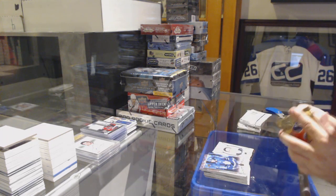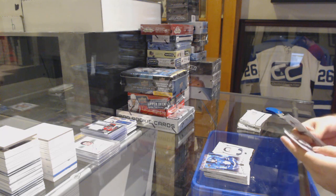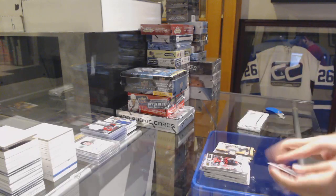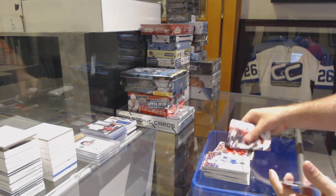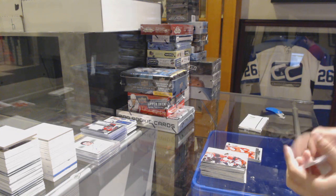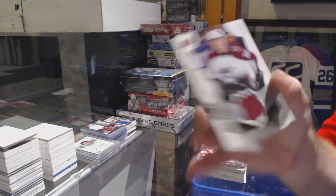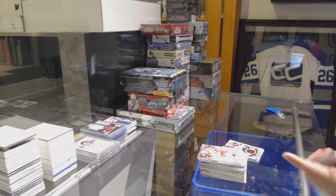Marc-Andre Fleury for the Golden Knights. We've got a Shooting Stars black parallel of Mikko Rantanen for the Avalanche. Canvas for the Boston Bruins, Charlie McAvoy. Philip Roenick for the Red Wings, Young Guns. Base. We've got a jersey for the Avalanche, Mikko Rantanen. And the base.